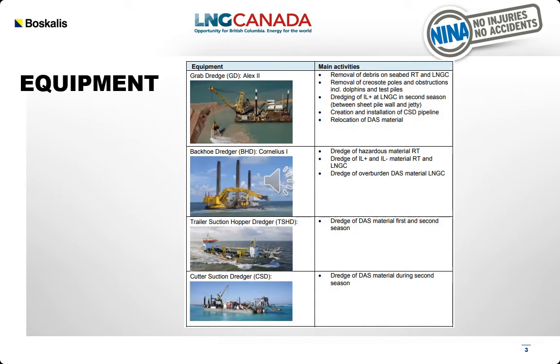Some of the equipment used on the Boskalis project shall be the grab dredge, known as the LX2, a backhoe dredger, the Cornelius 1, additionally also a trailer suction hopper dredger, and a cutter suction dredger. As the project continues, other vessels will be brought online.